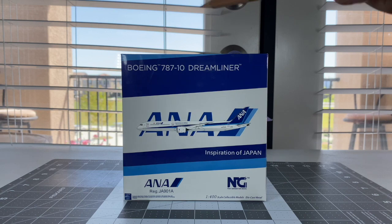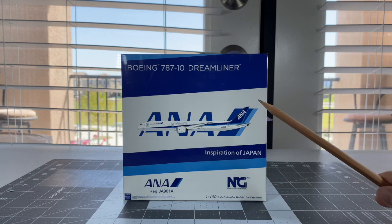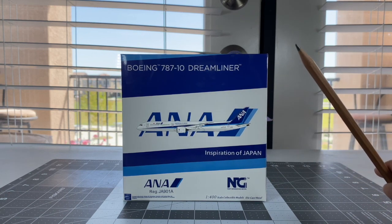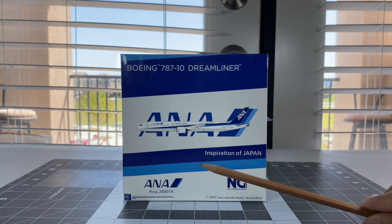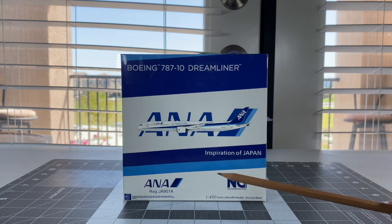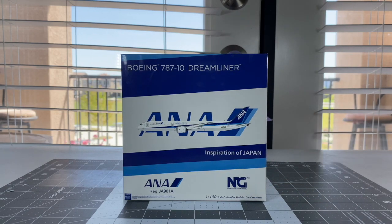So anyways, you got your Boeing 787-10 Dreamliner titles right there, your computer-generated image of the aircraft right there, good. Excuse me. But you have your ANA logo right there, Inspiration of Japan, NG Models, ANA, your registration of this aircraft, Juliet Alpha 901 Alpha. First ANA Dreamliner, ANA-10 in this case. 1:400 scale collectible model, Boeing licensed product.